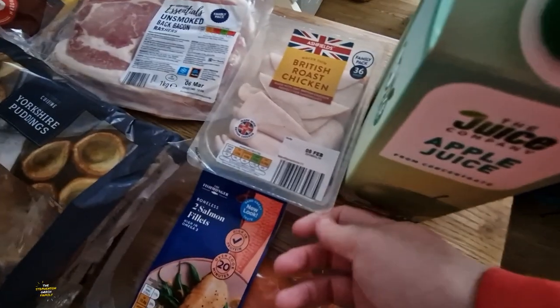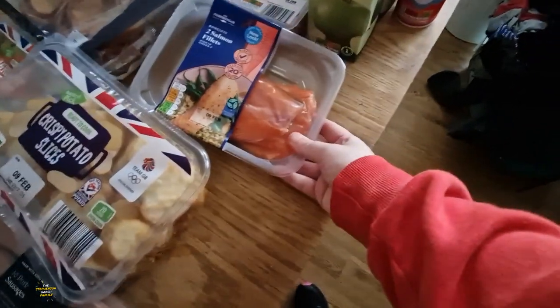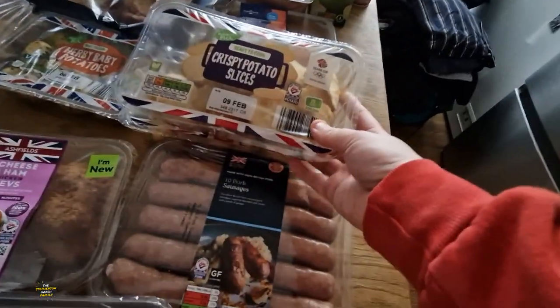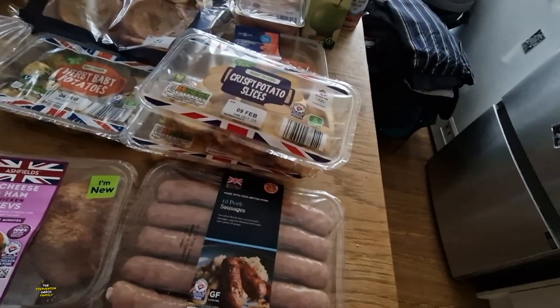Stephen's got some roast chicken for us to pack up for work. Got Ben his salmon. Obviously, Ben loves his salmon. So again, one night when we're having something Ben can't have, he can have the salmon. Got two packets of the crispy potato slices. The kids absolutely love these, and they're just like an alternative to chips, basically.